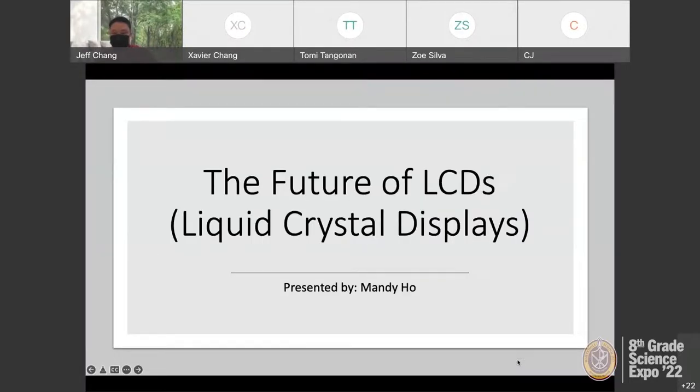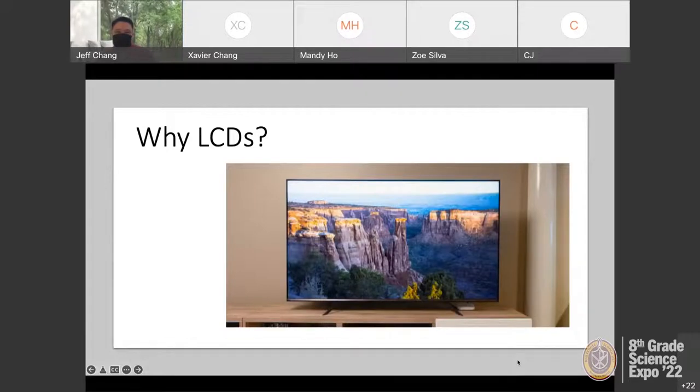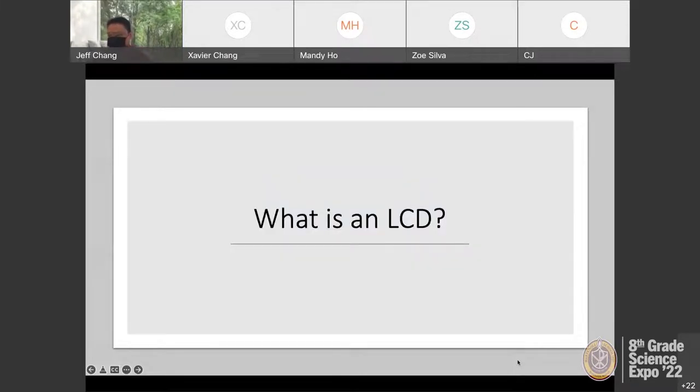Hi, my name is Mandy Ho. I'm in eighth grade, and today I'll be talking to you about liquid crystal displays, also known as LCDs. I was interested in researching LCDs because I was curious as to how the shows I watched got into my TV screen. LCD is a method of display that your TV uses to project images on screen, like LEDs or OLEDs.